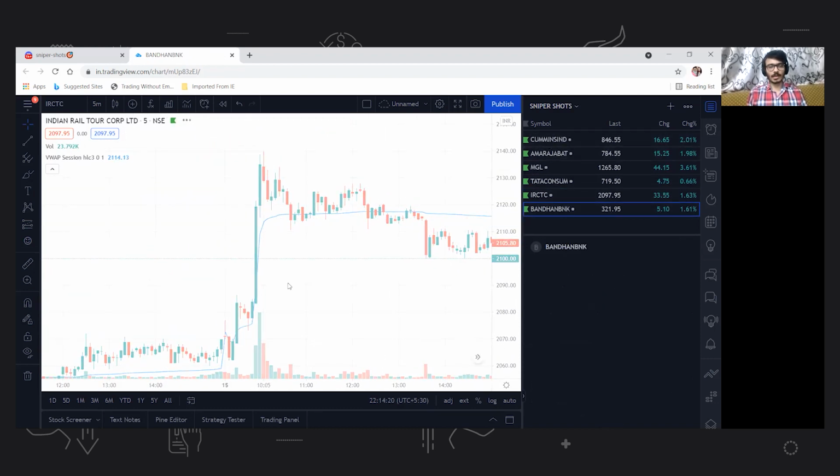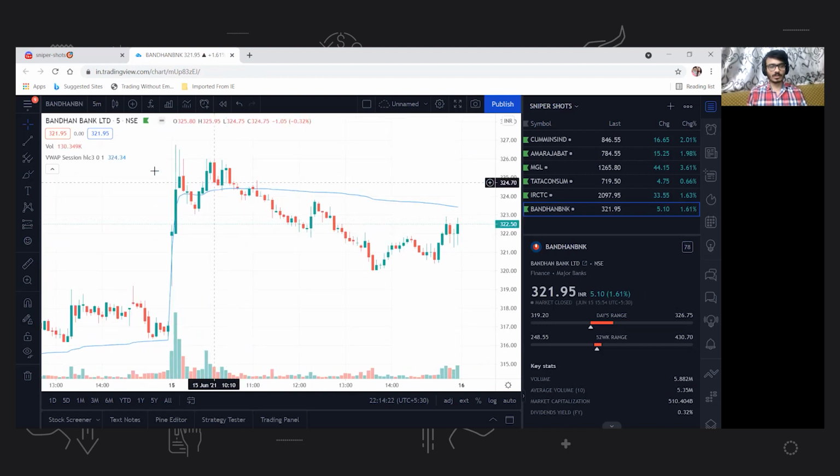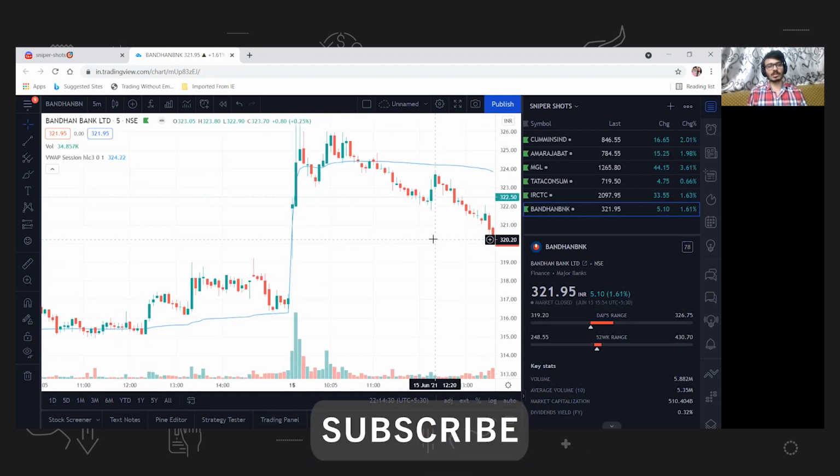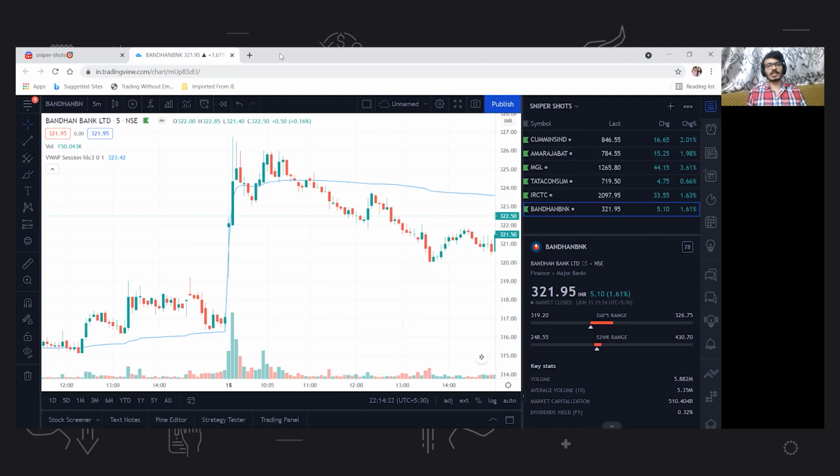Similarly with Bandhan Bank, the same thing happened. It was doing something around here, and I wanted to see some consolidation here, but the supply was strong enough and it did not really move any higher. So this is what we traded on the sniper shots today.